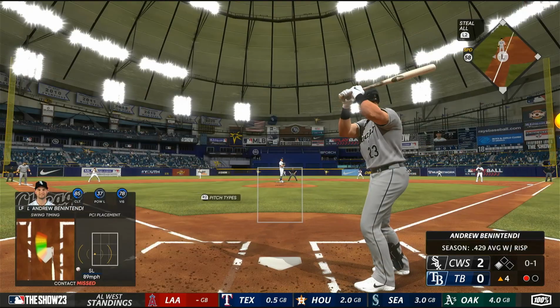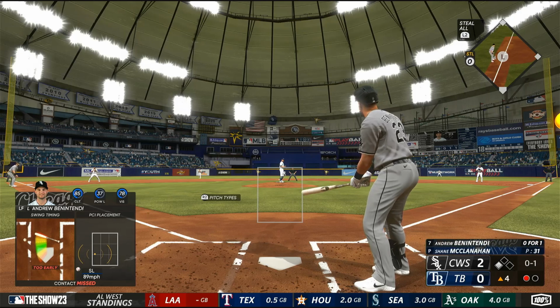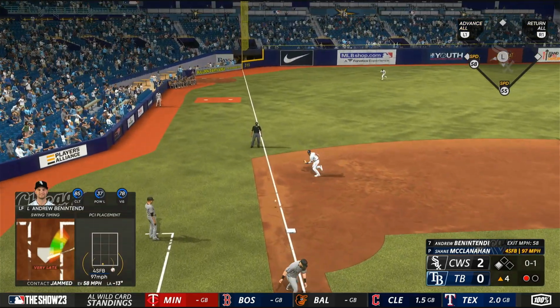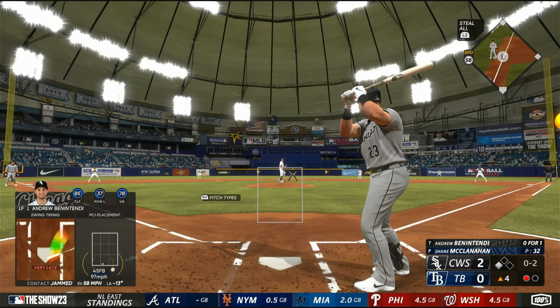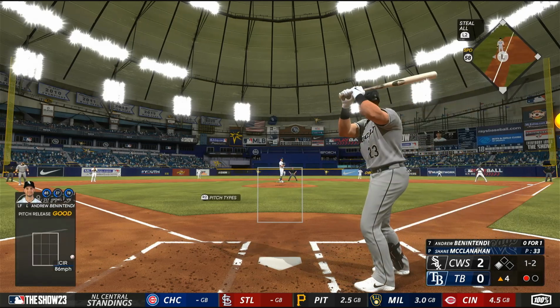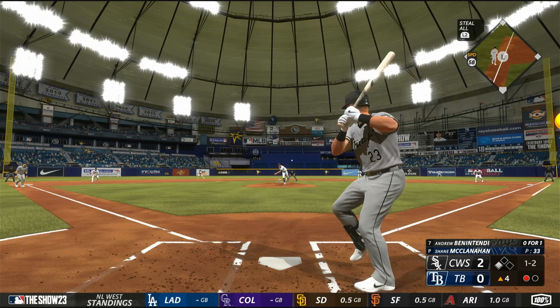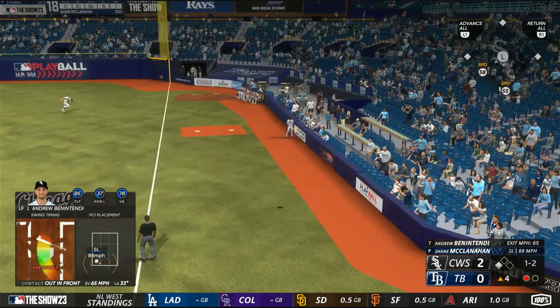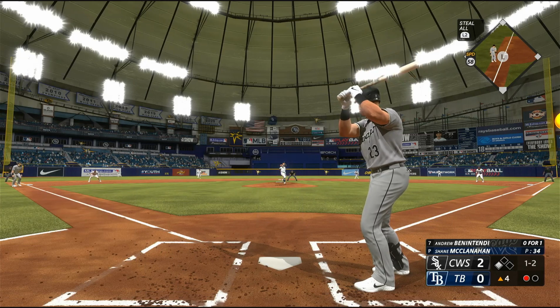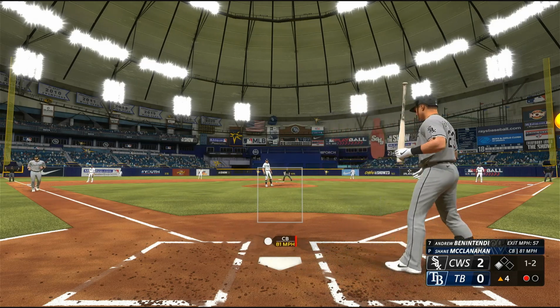Benintendi, the batter now, as he swings and misses for strike 1. On the ground to third, and that's just foul. That misses, and it's 1-2. Berger stands at third with 1 gone in the inning. Spoils a 2-strike pitch, and he'll see another. The 1-2. Gets a piece and stays alive.